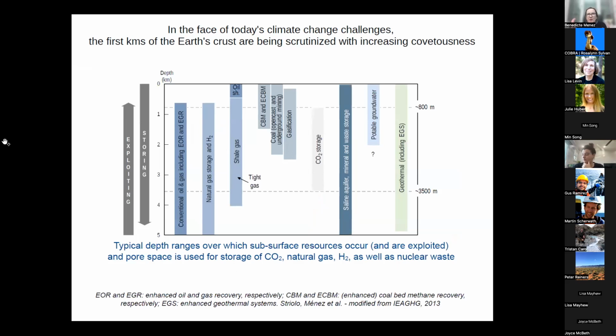When we look at all these kinds of operations, which I will detail in these slides, we range from conventional oil and gas exploration, but also enhanced oil recovery or enhanced gas recovery, to the exploitation of geothermal energy, as you can see on the right, but also waste storage and gas storage such as carbon dioxide storage, and a lot of other related activities such as the exploitation of tight gas. We can see on this graph that the depth ranges for all these technologies overlap, and it will concern at least the first kilometers of the crust.